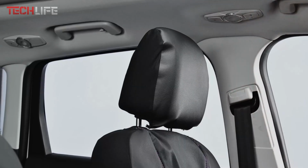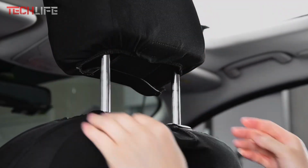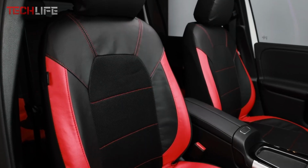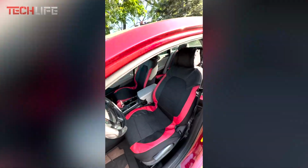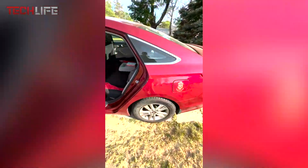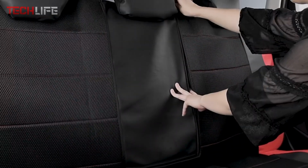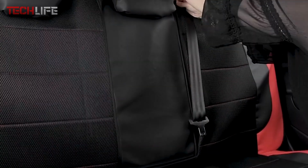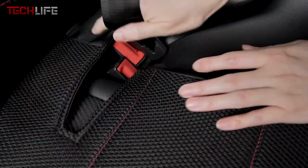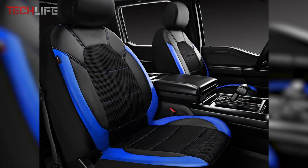Installing it is a breeze. The setup is simple and guided. Start with the front seats, move to the back, and then finish with the headrests. You won't need any tools or professional help, and the whole process takes just a few minutes. CarPass is known for offering reliable products with solid customer support, which adds extra peace of mind if you ever run into any issues or need help with your purchase. All in all, this cover is a smart pick for anyone wanting comfort, style, and protection without the hassle. It's perfect for refreshing your car's look while making every drive feel more enjoyable and refined.